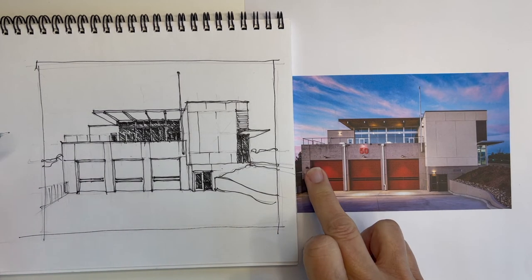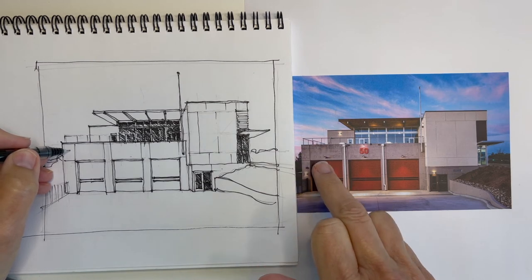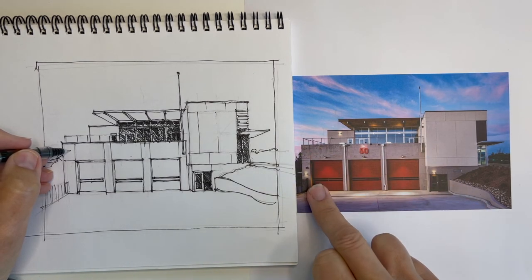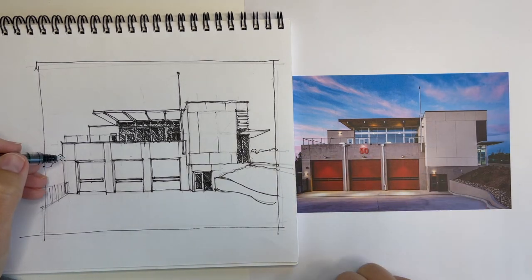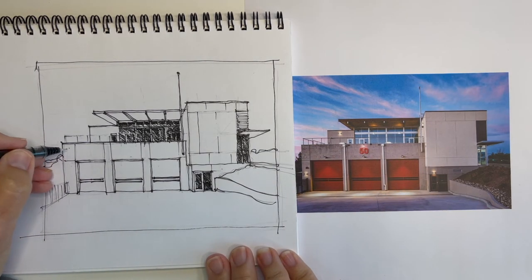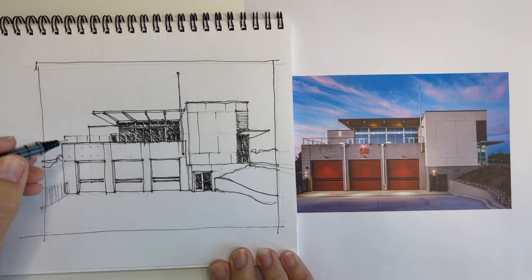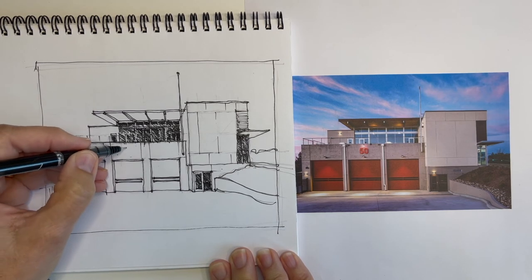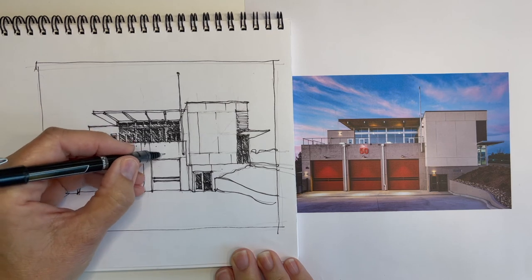Now, just for fun, I don't know if you can see these, but a lot of times there are tiny little dots in the concrete wall. And it has to do with the way that they cast concrete walls. But a lot of times we'll go ahead and add those dots in our sketches because it helps to say that's a cast in place concrete wall. And we know it is because it's got those dots in it.